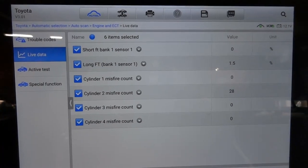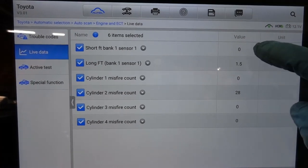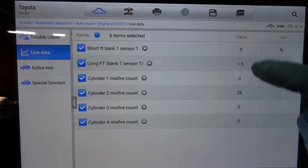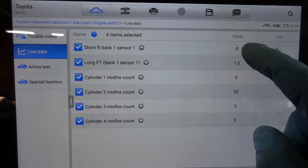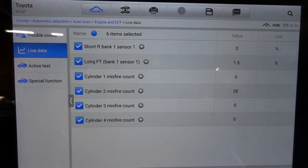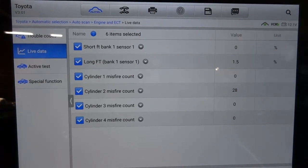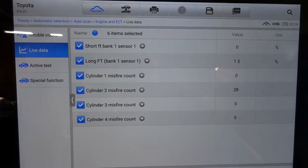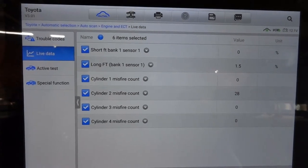Okay, so now I'm gonna start the engine. We're gonna watch these counts on cylinder number 2, and then we're also gonna look at our fuel trim numbers. If we have high negative numbers over here, this will tell me that our problem is most likely on the ignition side of the cylinder. If we have high positive numbers, our problem will most likely be on the fuel delivery side. So now let's start the engine.